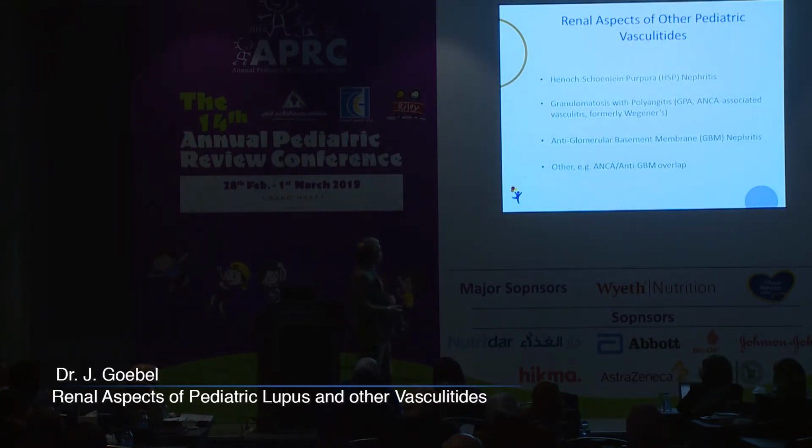So briefly, some renal aspects for other pediatric vasculitides, which are basically HSP nephritis, and then what used to be called Wegener's granulomatosis, now we call it, I guess it's not tongue-twisty enough to call it Wegener's, so it's granulomatosis with polyangiitis, or GPA. That's the type of vasculitis that is usually associated with ANCA antibodies. And then anti-GBM nephritis, and there's sort of then some rare others.